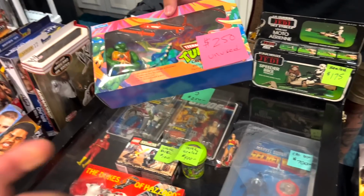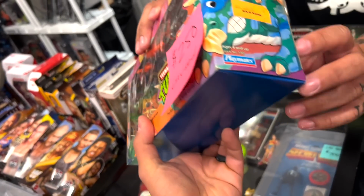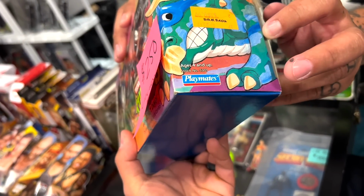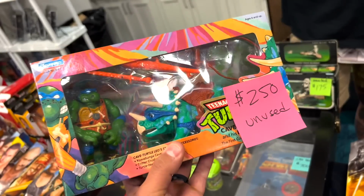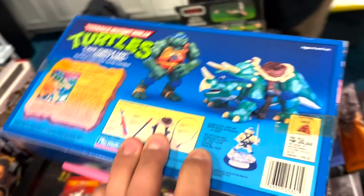Such label from sealed to unused. Wait, what do you mean the tape broke on it? No. Tape popped today. I mean, I would still say that's sealed. Yeah, well, people are... Toy collectors are turds.